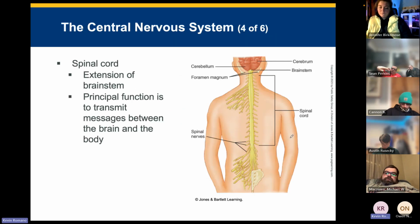The spinal cord, an extension of the brainstem, contains nerve cells. Nerve fibers transmit information to and from the brain itself. The principal function is to transmit messages between the brain and the body.